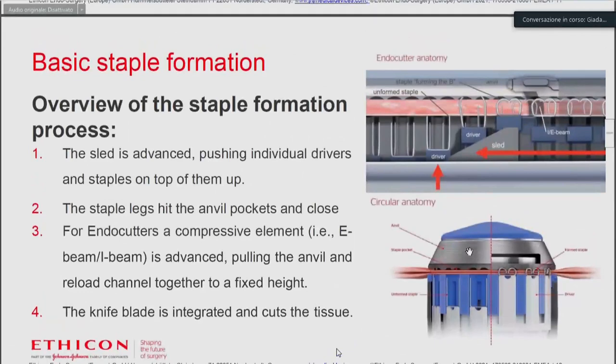This is a brief but very technical overview of the staple formation process. You know that in order to achieve its final shape, the B shape or 3D shape, there is a sled that pulls up the drivers, and that allows the legs to meet the upper anvil pocket and eventually assume this B-shaped or 3D shape.